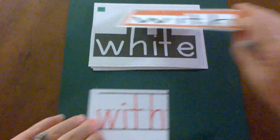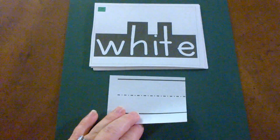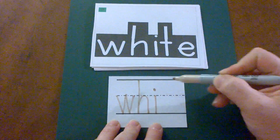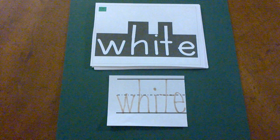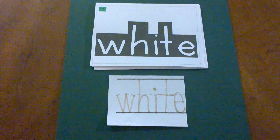Great work. Let's read one more sight word before we read a sentence. This is the word white. White is a color word, of course. Let's spell and say white. W-H-I-T-E. White. Let's write the word white. W-H-I-T-E. Spells white. Will you spell and say white with me? W-H-I-T-E. White. Now it's your turn.